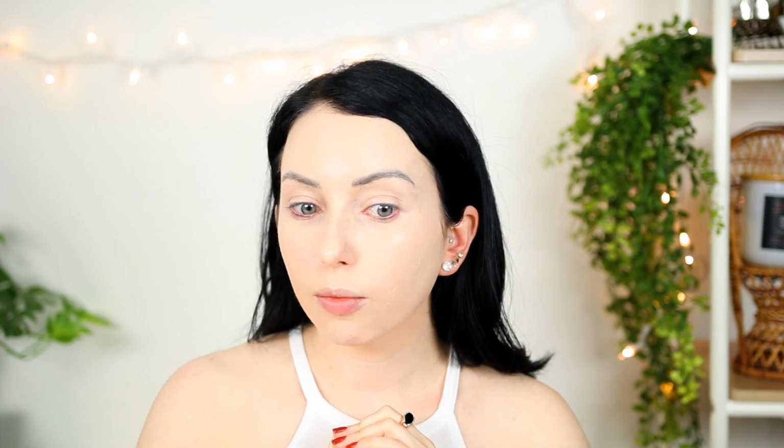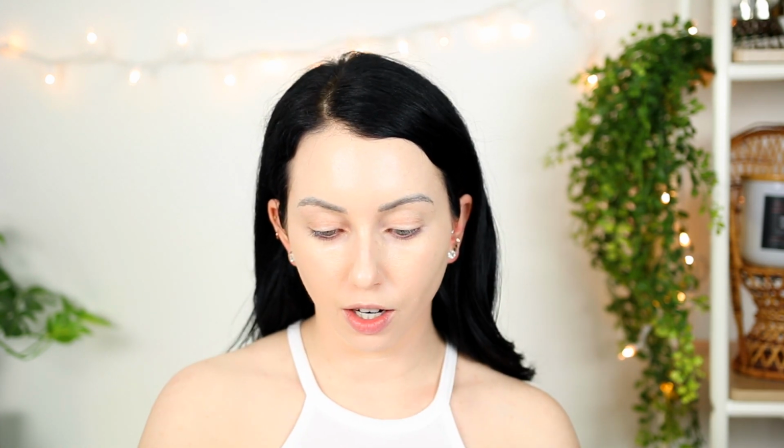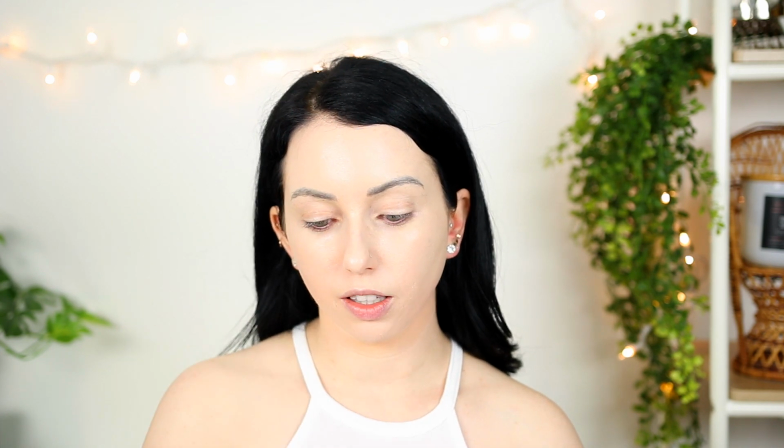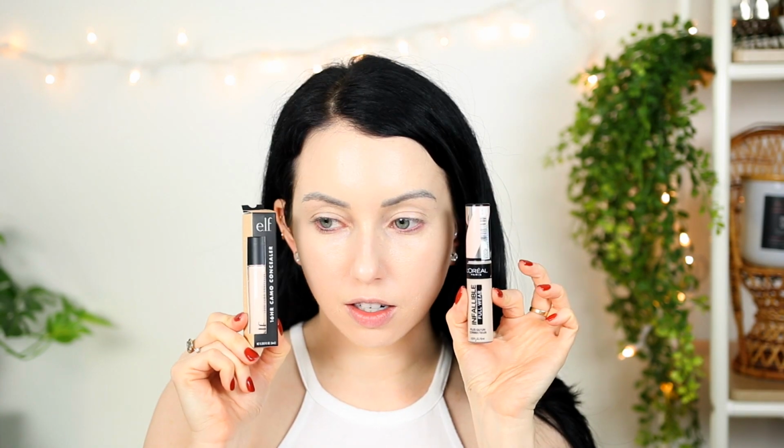It's looking beautiful. All right, so I have 2 new concealers here that I'm very curious about. I'm not sure which one I want to go in with. I'm kind of leaning towards the L'Oreal one just because I haven't heard anyone talk about this yet. This is the new Infallible Full Wear. And then the other one is the e.l.f. 16-Hour Camo Concealer. This does say that this is supposed to be their most full coverage concealer formula yet. Which one? Okay, let's try the e.l.f.